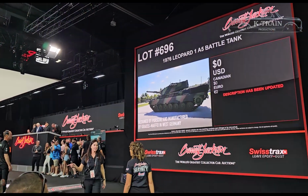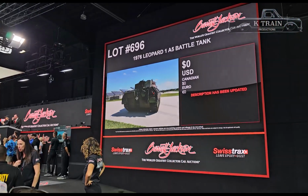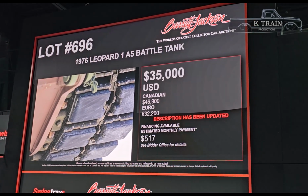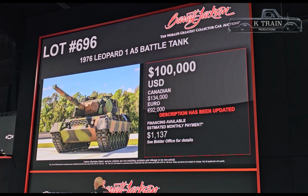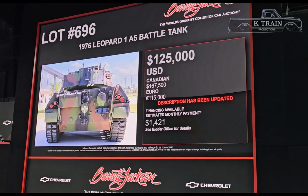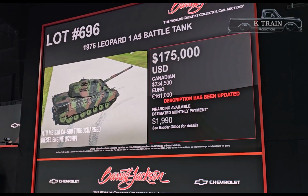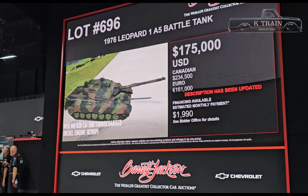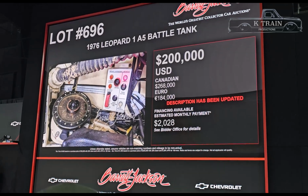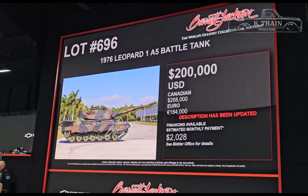movie cars right here. One 8-ton battle tank is fully refurbished and completely operational. 820 horsepower battle tank. Fully refurbished and fully operational, a 37.4-liter 10-cylinder four-stroke engine, V90 configuration, multi-fuel capability. Ladies and gentlemen, you'll be the only one on the block for one. Here's lot number 696.